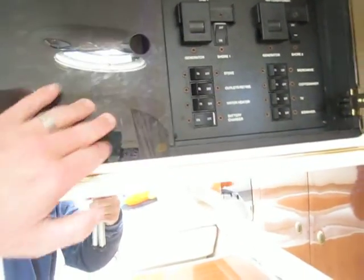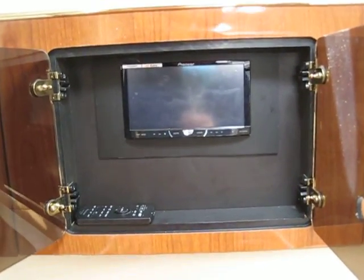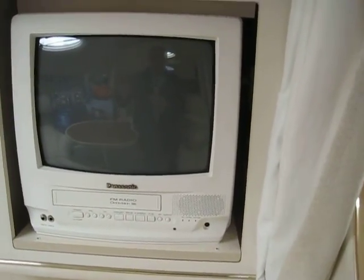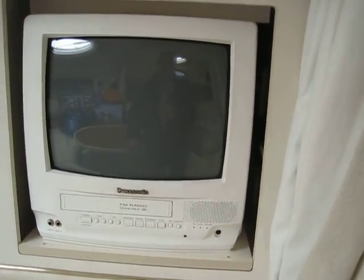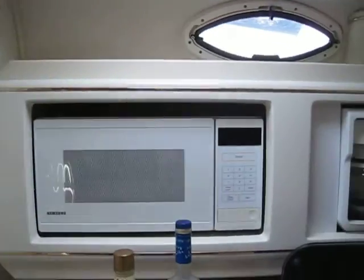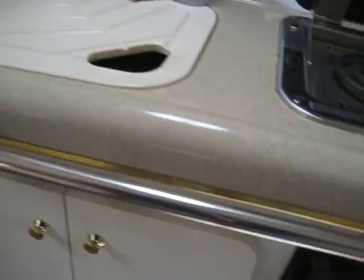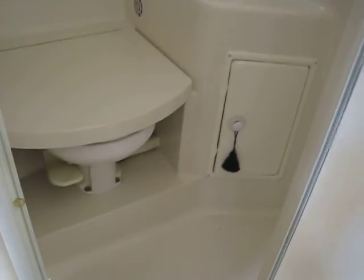We have the twin 5.7, 260 horsepower EFI Mercruisers on this vessel. I think we got a Pioneer HD mini tracks right there. As we can see, you got Panasonic. That might be a little outdated, but you know what? It will do the trick for you, and that's an easy replacement. Samsung microwave, Black & Decker Space Maker oven. We also see here, I'm trying to get this thing closed. Anyway, dual burner. I'll get to that in a minute. Norcold fridge. I'm holding the video camera in one hand, and I'm a little spastic today.